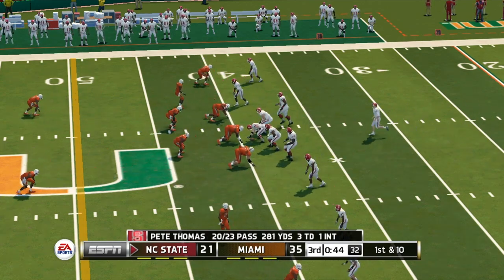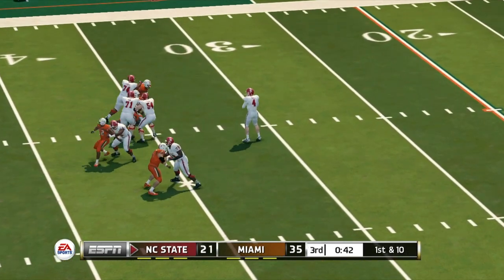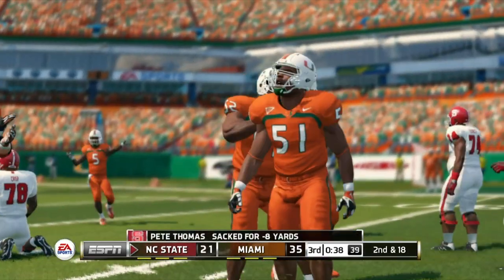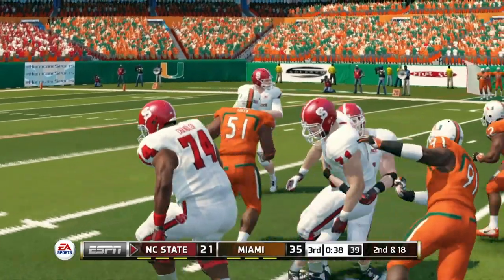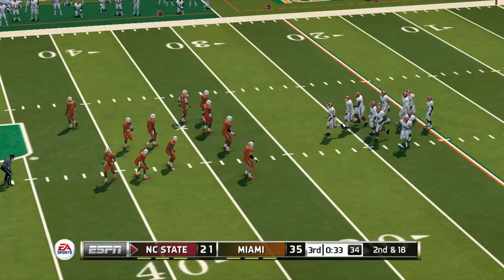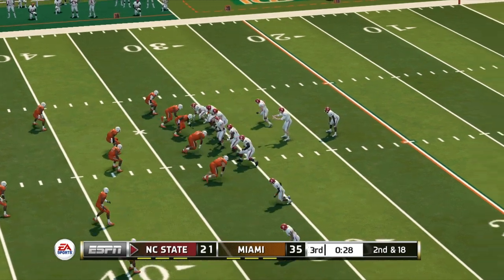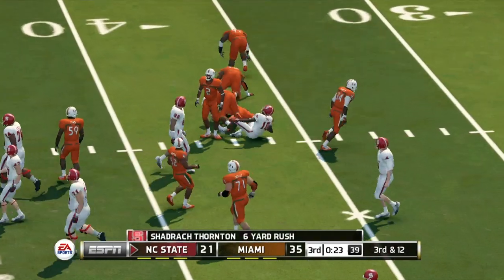They spread the field in the gun with 5 wide receivers. Here they come, and they bring him down for a sack on the play. Man, these guys can be aggressive. When you stand back there and take hits like that, you definitely are going to feel it the next day. Defense looking for another sack in this second down and long situation. Takes it up the middle for a nice run.